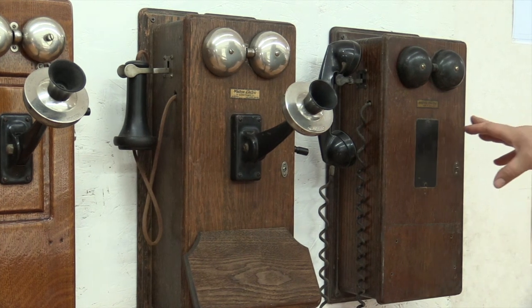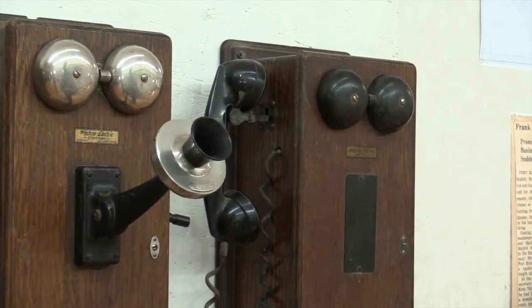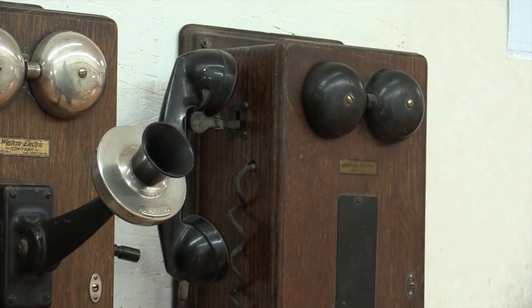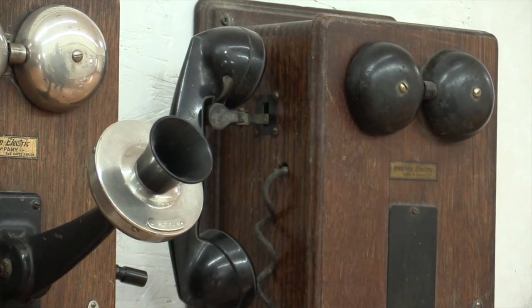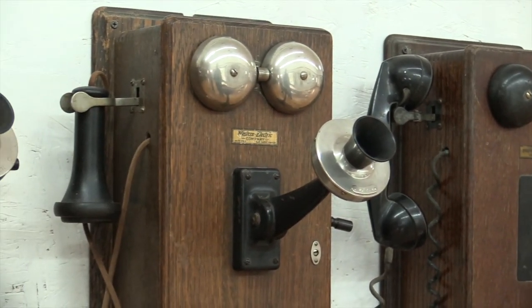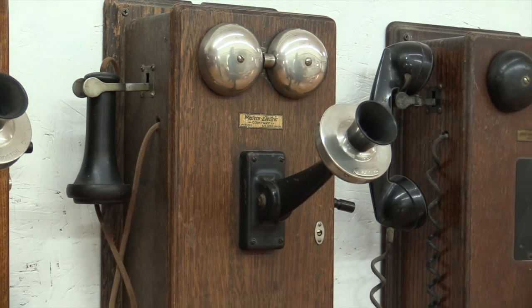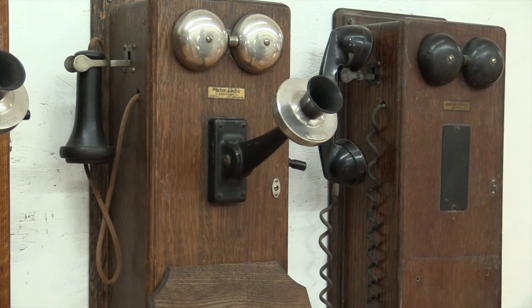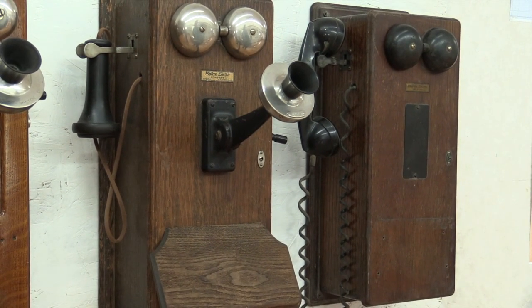Then later, this family here had obviously converted their phone to having the complete receiver and transmitter all in the same unit, in comparison to this one, which had the receiver and the transmitter separate. So this one obviously is a conversion. They probably had a teenage daughter wanting to go into another room. So this is, again, the same kind of phone, but converted with a kit from Western Electric Company.